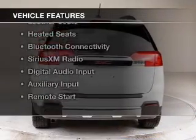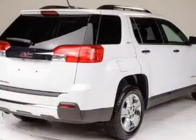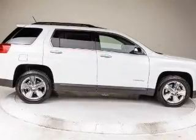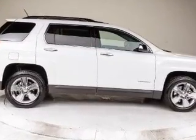The features include a power sunroof, internet connectivity, electric trunk, leather seats, heated seats, Bluetooth connectivity, Sirius XM satellite radio, digital audio input, auxiliary input, and remote start.